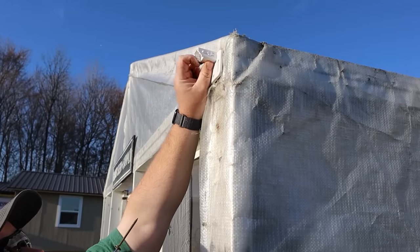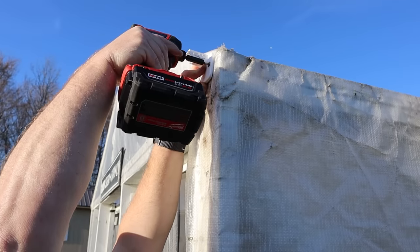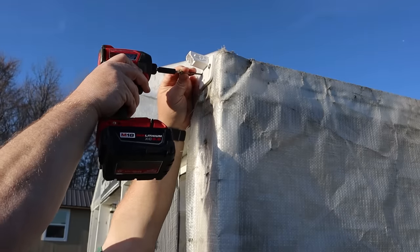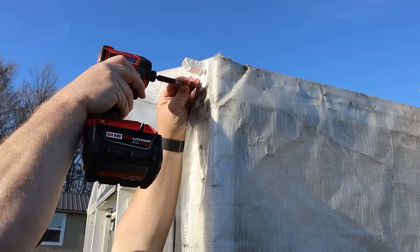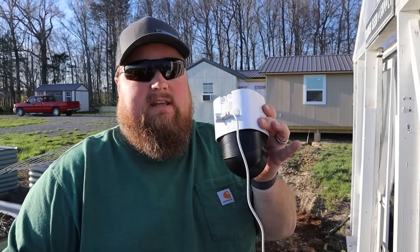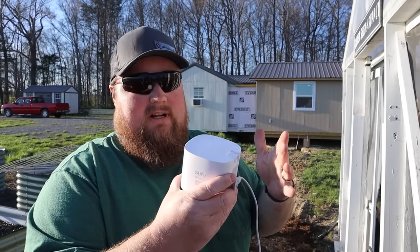All right, and the camera is going to go here at the front corner of the greenhouse. Go up as high as we can. This way, it should be able to rotate towards you guys. And we'll see towards the front of the field where the chickens are and other garden beds. So the camera just pushes and locks into the bracket with this section right here. You just kind of push, click, and you're ready to go.